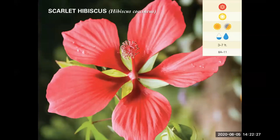The blooms open only for a day, but the plant is a profuse bloomer. So even though the bloom time doesn't last long, the plant is producing lots and lots of flowers. So it does put on quite a nice show. It's a really good addition to a moist or wet landscape.